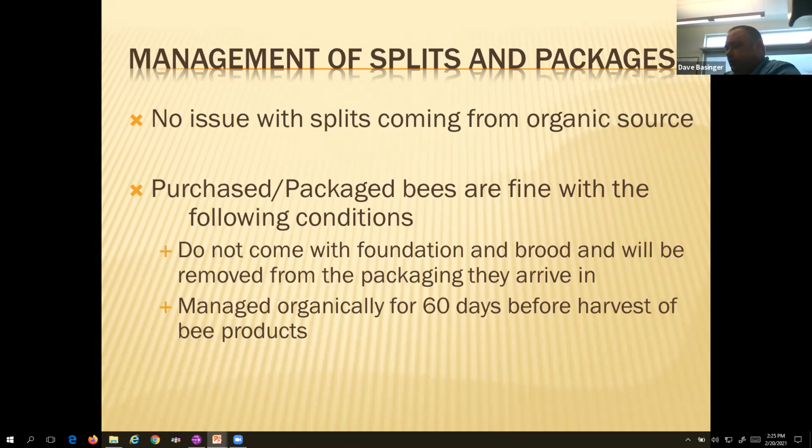So this is where I talked about how you can maybe get around things. If I want to start an organic apiary, maybe my best bet would be when I make my splits, I split those into organic hives, like I've mentioned here, where you're not putting any of the brood or foundation or anything from your other hives. You're going straight into brand new, or cleaned, organic hives.